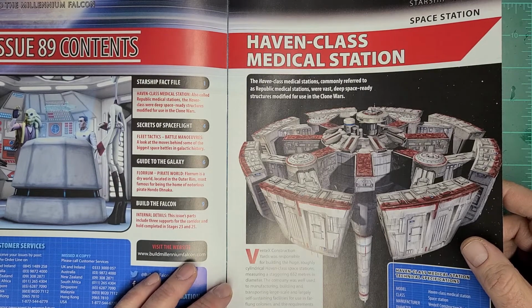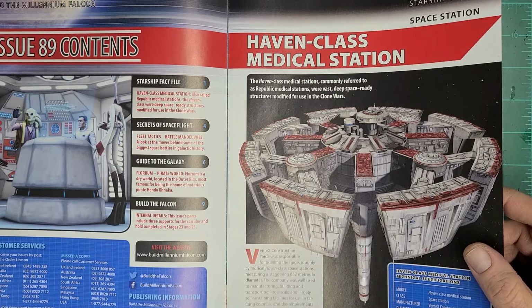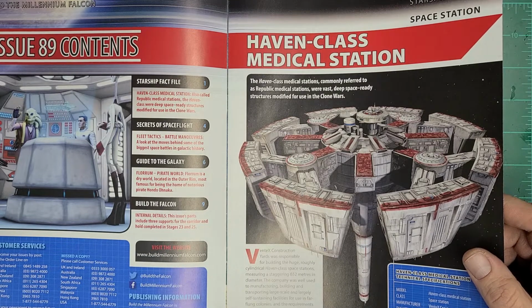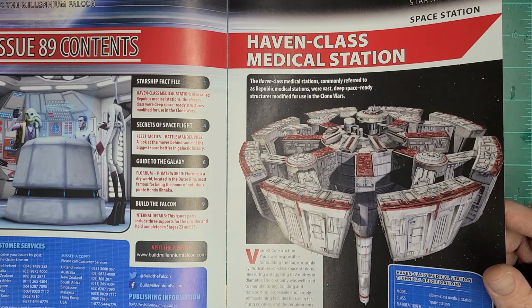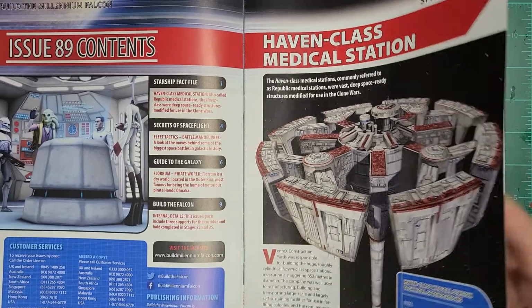Vintex Construction Yards was responsible for building the huge, roughly cylindrical Haven-class space stations, measuring a staggering 652 meters in diameter. The company was well used to manufacturing, building, and transporting large-scale, largely self-sustaining facilities for use in far-flung colonies, and the requirements of a republic embroiled in the largest galactic war in remembered history saw Vintex modify its existing line of Haven-class vessel. The resulting medical station was used by the Republic throughout the Clone Wars.